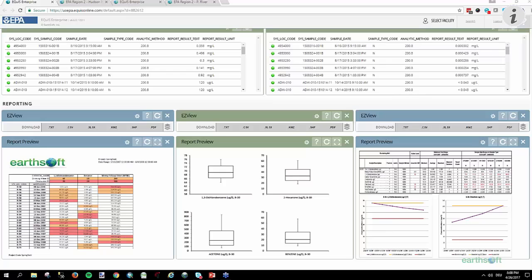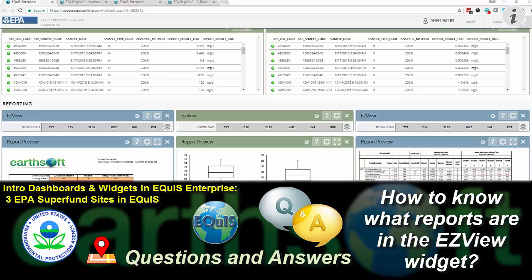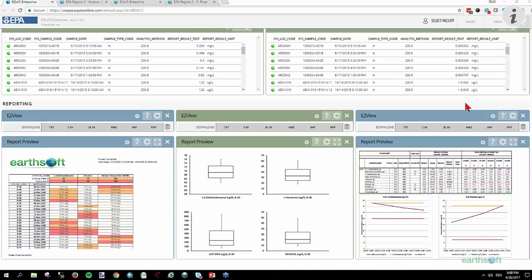And then one more question from Ellen, which is, how do you know what reports are in the EZView widgets? Are they collapsed? Yes, that is something that we did specifically for that site here. For the next release, for EQuIS 7, I think we are working on an EZView widget that is maybe more condensed, so it doesn't take so much screen space. That's what we did over here. So you would have to come into the properties and check it out here. But otherwise, if you're just using a regular EZView widget, you can see it on the widget itself, or if it's collapsed, you can just expand it and then you can see that.